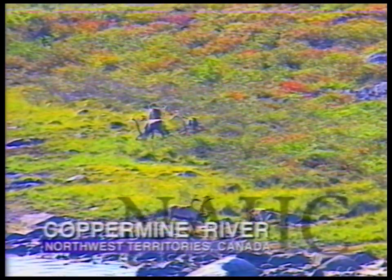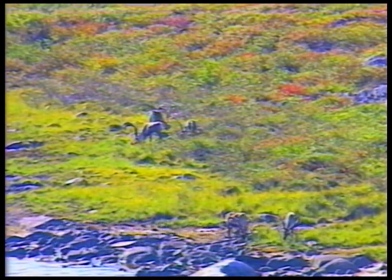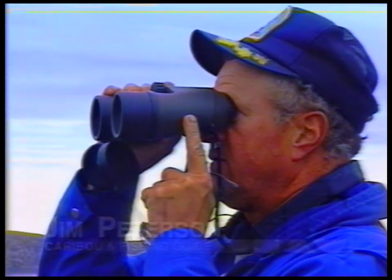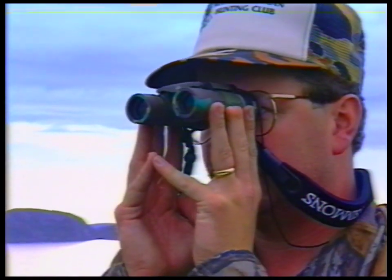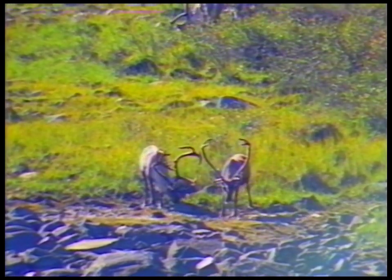Yeah. How wide would you say he is? He'd be at least 50 inches anyway. Those front tines on the top right almost look like they grew back together. Yeah, it does. His shovel's probably only 10 inches or so. It's amazing how fast those racks grow, too. Yeah, they shed them every year.